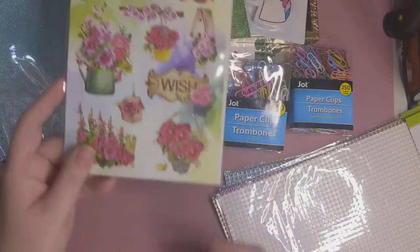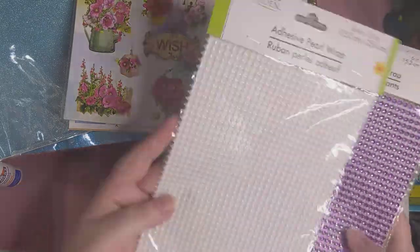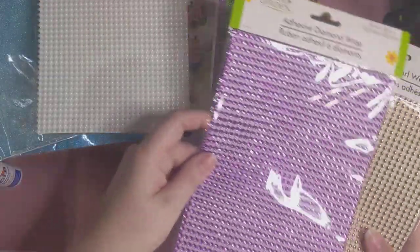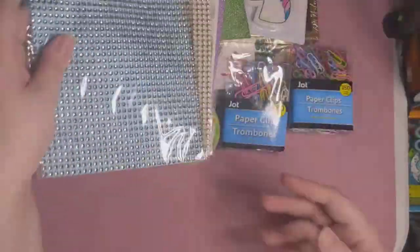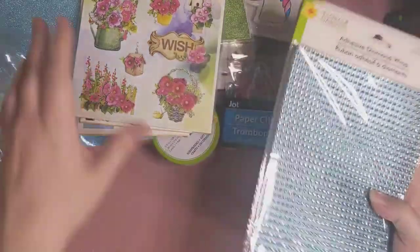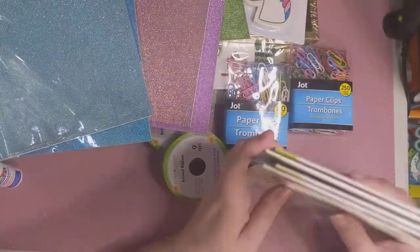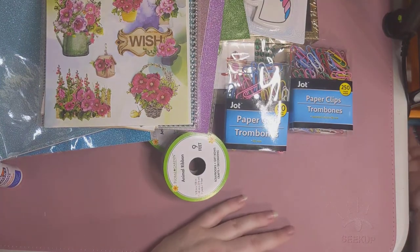And then of course, going along with I needed more gems, I picked up these gem wraps, the diamond wrap sheets in all these colors, because I use them when I decorate my purses. So I grabbed some more because they had some. So that's my little Dollar Tree haul of everything I got.